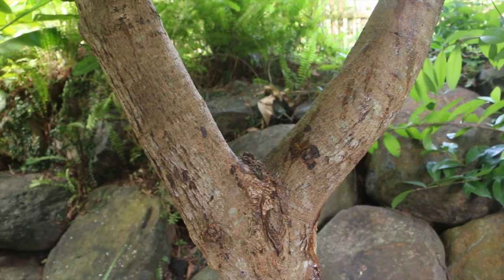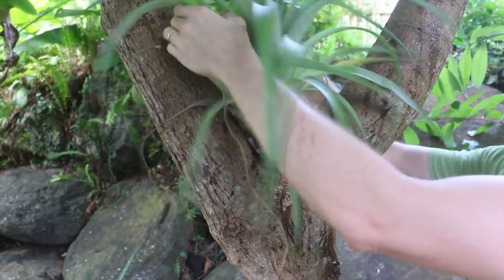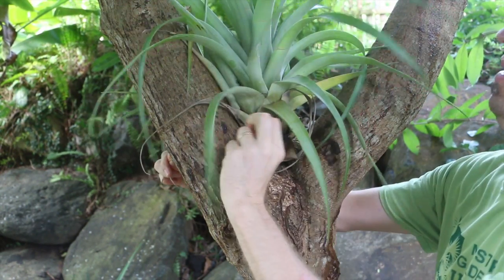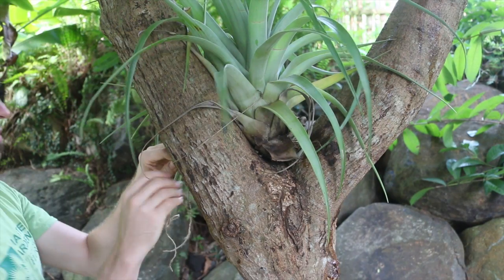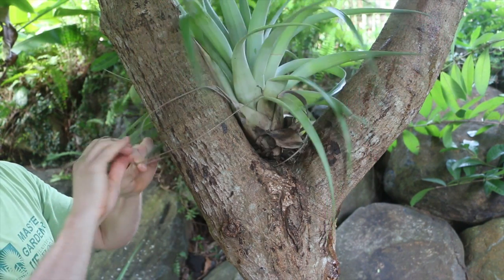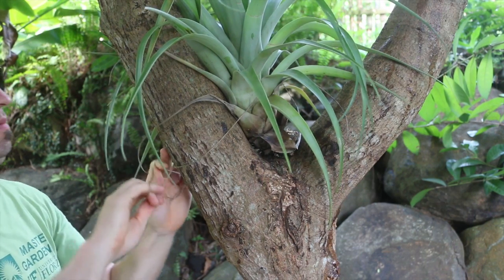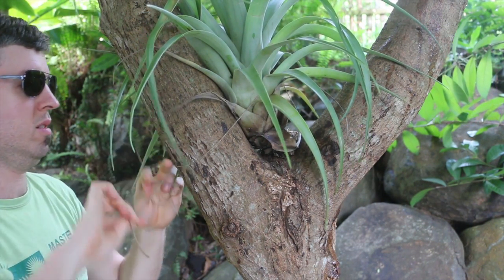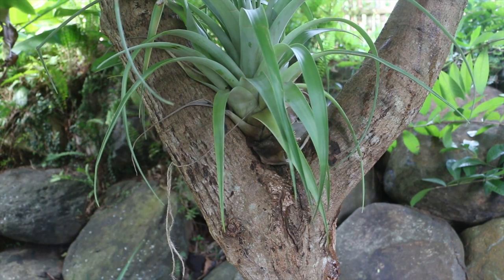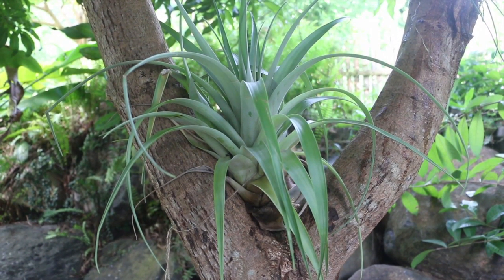I think right here at the Y would be a good spot to put another epiphyte. Isn't that scenic? Look at that. Let's throw some compost tea on it.